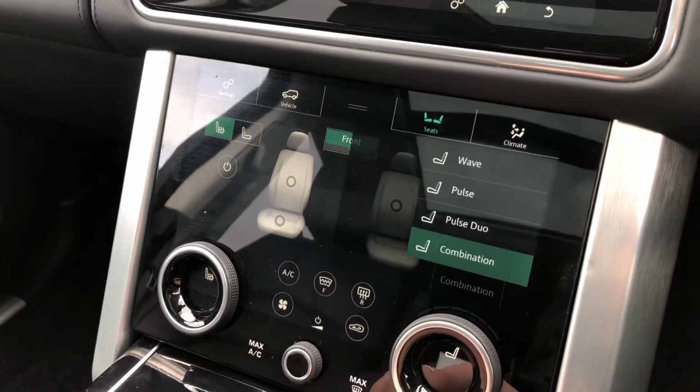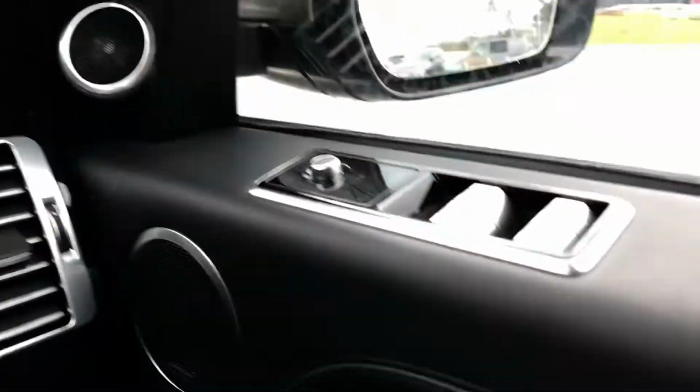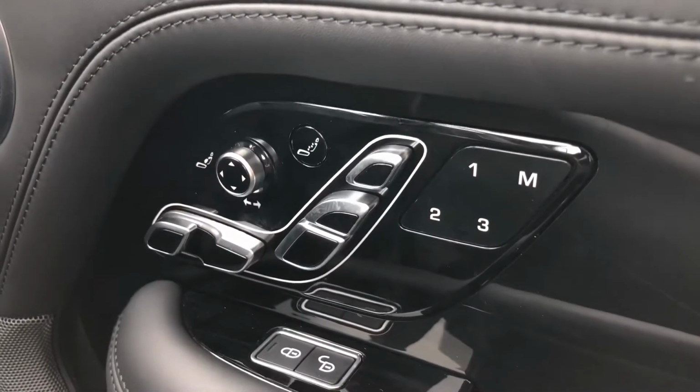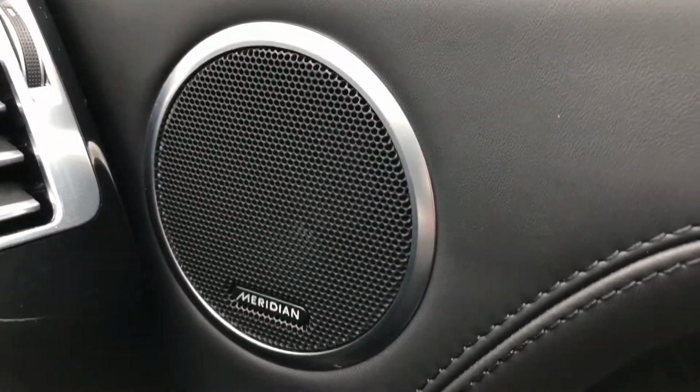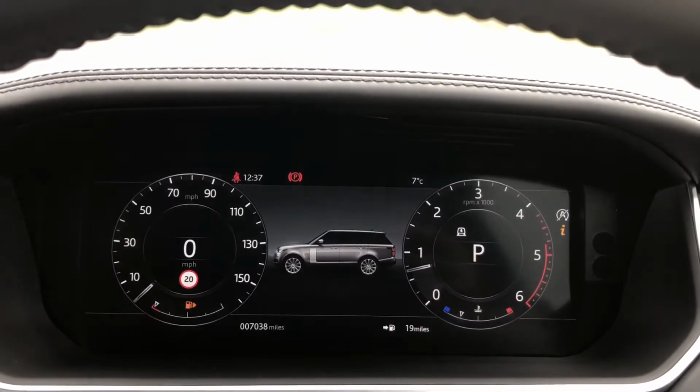They are also massage with several different settings depending on your preference, which is a luxury to have. All seats in the vehicle are memory, which is ideal if there's several people in and out. And you also have a Meridian sound system. This car's only done 7,038 miles.